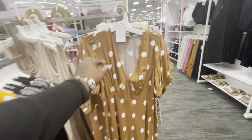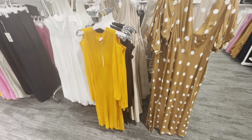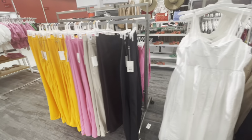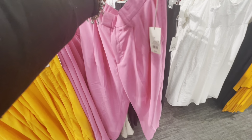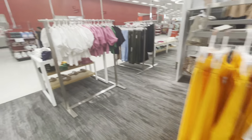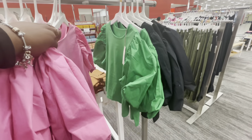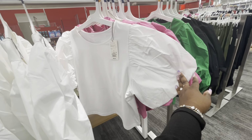Oh, this is a pretty dress. 35. $40, and some more of the rib dresses. These pants are $32. We saw these scuba tops already too, I believe. Oh my God, that dress looks so pretty. $20. They have that in the green. Also the black and the white.